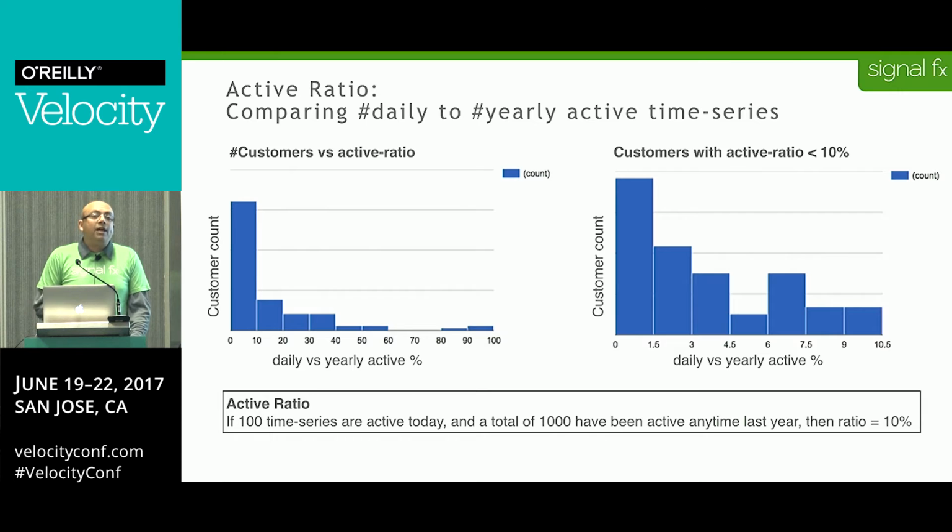And so what you're looking at on the chart on the left is the distribution of the number of customers and their active ratio. And what you will find is the vast majority of our customers are in the 0 to 10% range. That means for every 10 time series that they're sending to us now, 90 have been sent in the past that are no longer talking. And just the sheer steepness of this curve was sort of an eye-opener for us. Like, wow, that is very extreme.